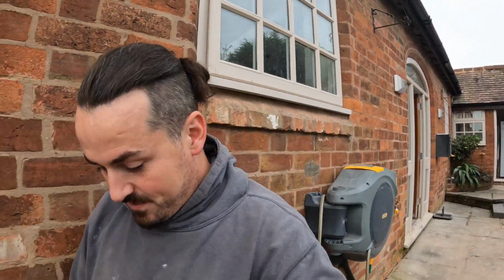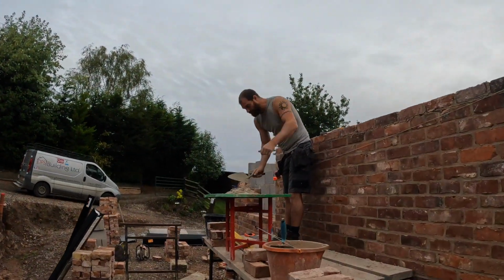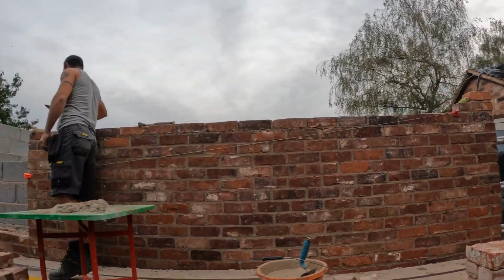Good morning everybody, and welcome back to this lovely cloudy morning on a Monday. We are back at our Holt extension. I'll give you a quick run around as to what's going to be happening today. So we've got Stu up here on his trestles. He is going to be taking this side in up to lintel height.